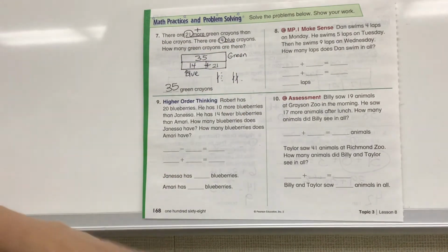And again, you may want to do it a different way. I'm just trying different ways. I like doing a bar diagram to help me get totals.